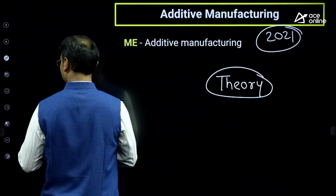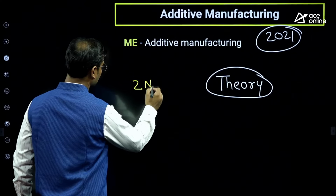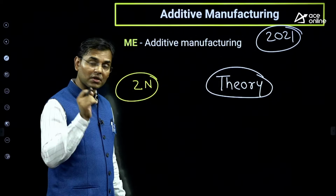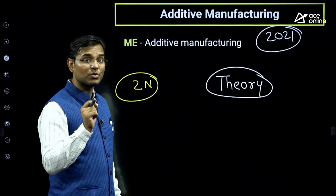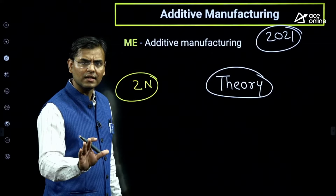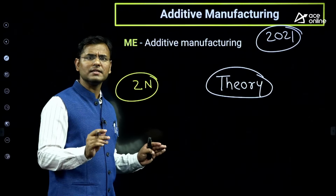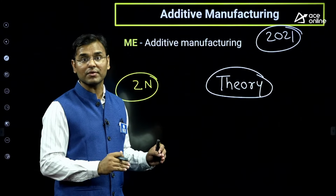Now what to do? I didn't cover the numerical in the class, but they asked a 2 mark numerical. Numericals are not available in many reference books, but still they asked. How to solve this type of numerical if I haven't taught it? Just see, they ask a very simple concept in the numerical. Whatever formulas you learn in mechanical engineering, they ask very simple numericals on them. No special preparation is required for that numerical.